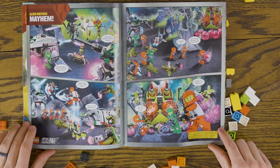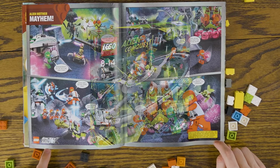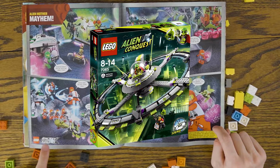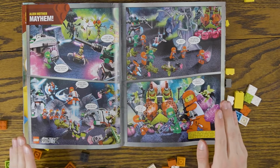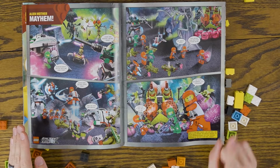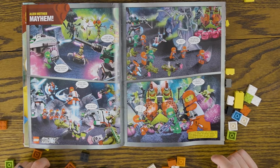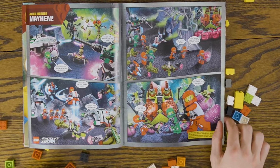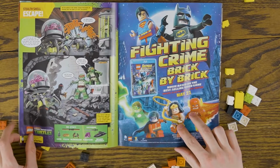We have Lego Galaxy Squad. I have to admit, I don't remember this theme either. I do remember Alien Conquest, and Alien Conquest was amazing. I had every single one of those sets, because they only had one run of sets. They didn't have a lot of them, and I managed to collect them all because it was my absolute favorite theme. The only time I ever did that. But this isn't Alien Conquest. This is Galaxy Squad, and I don't know much about that.